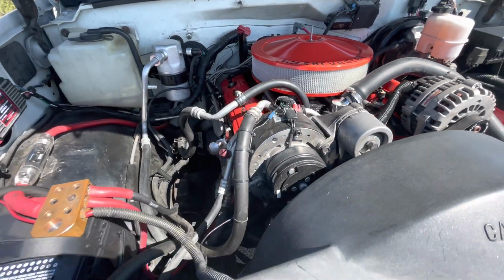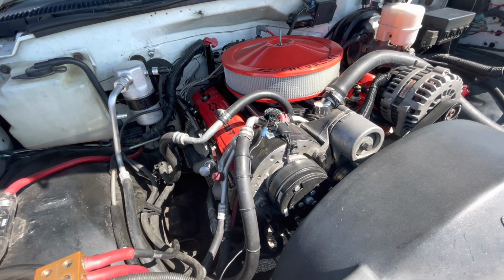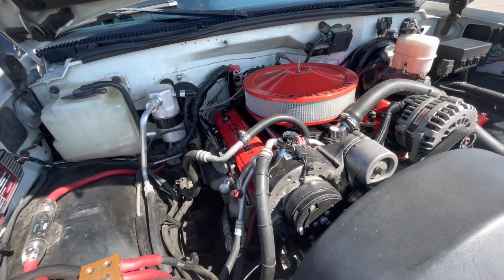Also, the AC is completely new: compressor, condenser, dryer, hoses, fully flushed, full of refrigerant, super cold, runs really nice.